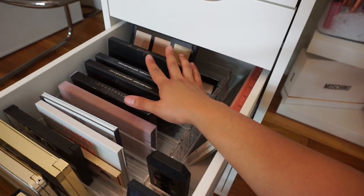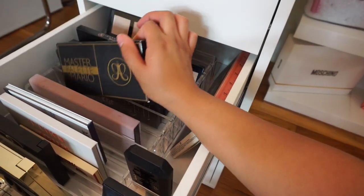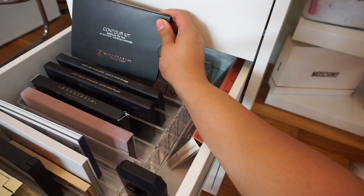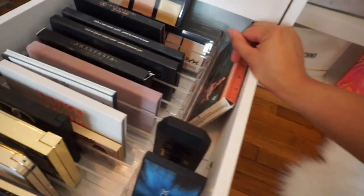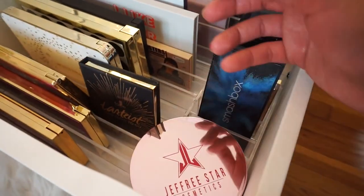And then over here are just my Anastasia Modern Renaissance, Master Palette by Mario, my Shade and Light palette, my Anastasia contour kits in the back, and then my NYX contour kit. That's a Benefit one. What's this? My Shade and Light one, my Smashbox, and then that one.